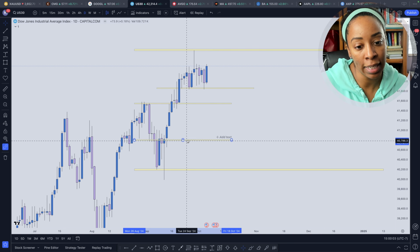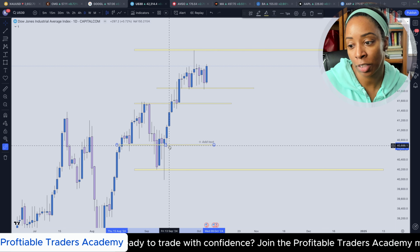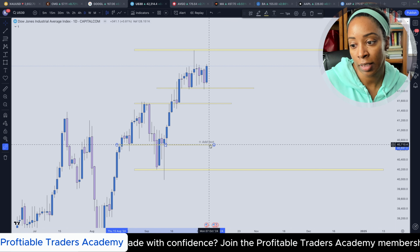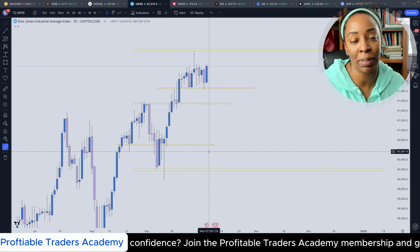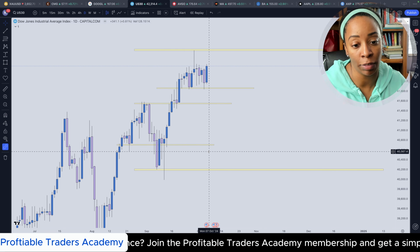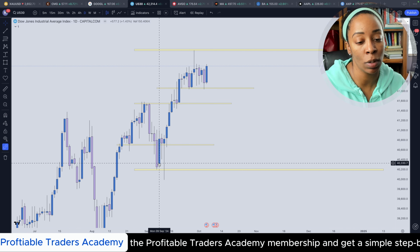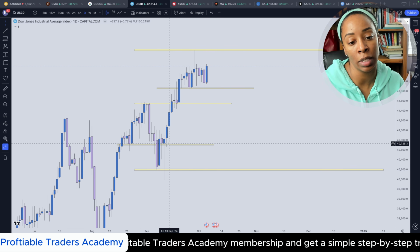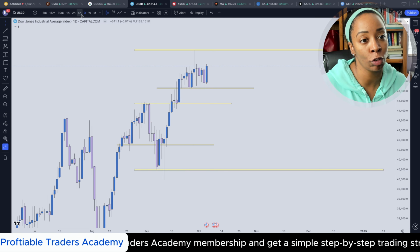That makes me feel a lot more confident in my level placement. Another thing I do see is about right here at 40,700. Let's just say 700 flat, because when we go down to lower time frames, we will definitely refine these levels. So I see this support here. I do see somewhat of a break down and then break up, and then I do see a support right here. So this looks good as far as the daily time frame.